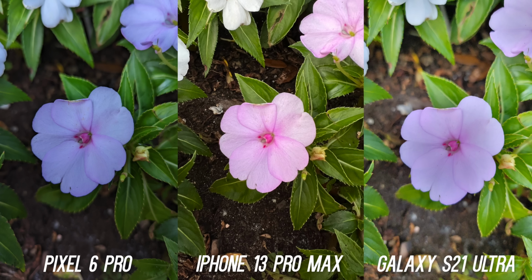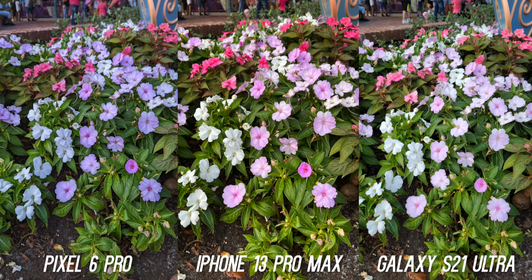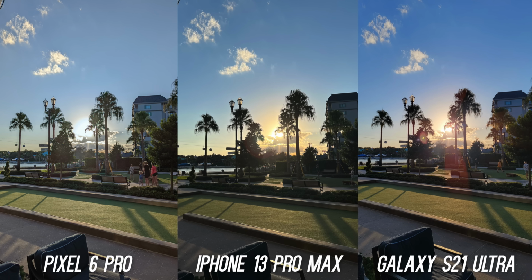This all does depend on the scenario, because I've had times where the white balance is miscalculated by the Pixel. This is when the sun was going down. While stylistically the Pixel's outcome is very nice, the S21 Ultra had the best rendition here. What I am disappointed in is the consistency of dynamic range in certain scenarios like this on the Pixel 6 Pro. Even though again the shadow details are phenomenal, the sun blowout is tough to see.